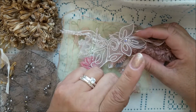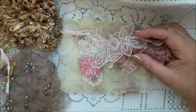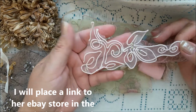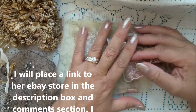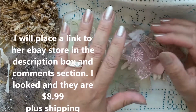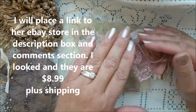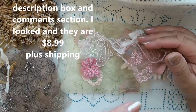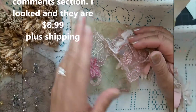The other thing I did purchase myself is two grab bags. She has some of the same items in her grab bags, and they are only like $8 each. She puts them in color coordination, and so she just puts several things in there, and then she charges $8 a bag, and I chose two.